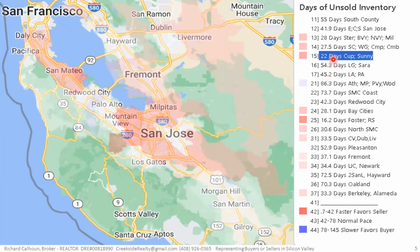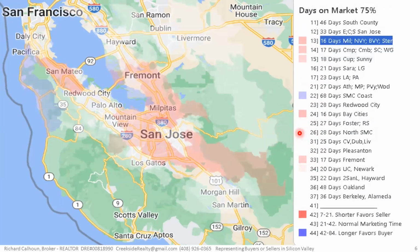The fastest area we have is Cupertino Sunnyvale at 21 days, just over 3 weeks, and that's why it's the brightest red. Mostly you're fairly fast. San Mateo County is faster than Santa Clara County in general, but it's normally faster than Santa Clara. Now they're roughly even.